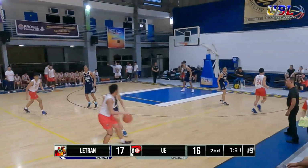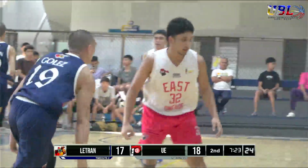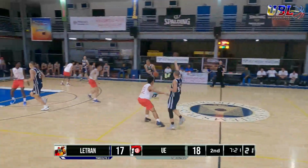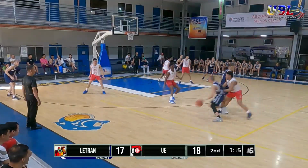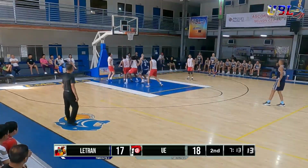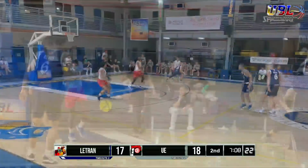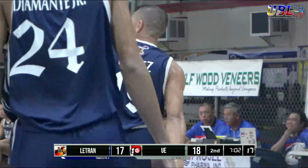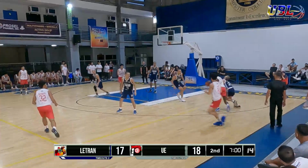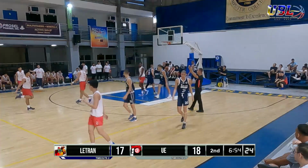7.5 remaining. 17-16. Almanza attacking the rim. So it matters into his own hands. Oh, come on, Almanza. Second period action, folks. Goalies. Oh, blowing by. Easy bucket. That was a quick trade for Golas in the LETRAN squad. Idoku will be called for an offensive foul.